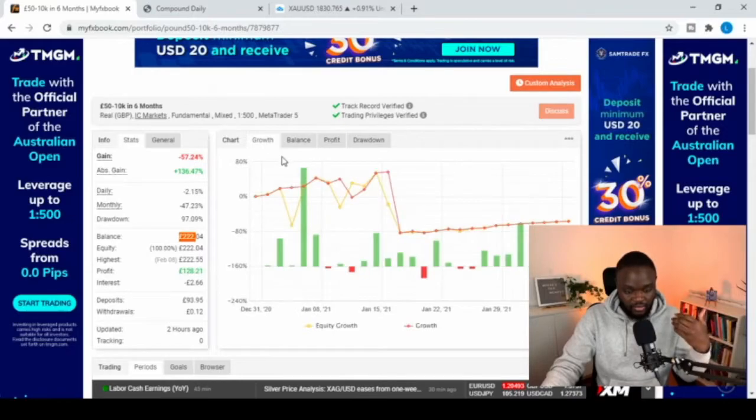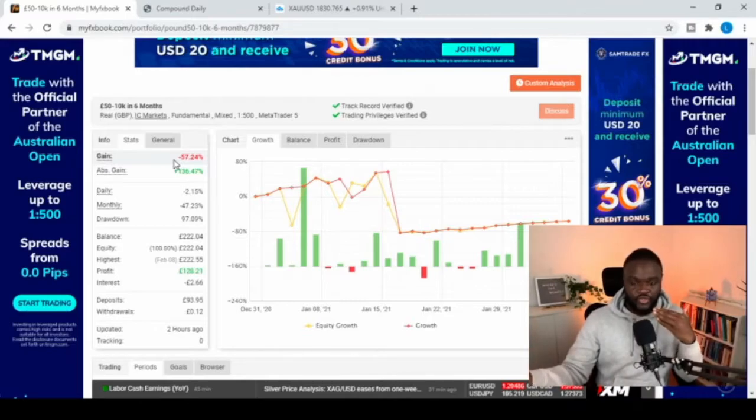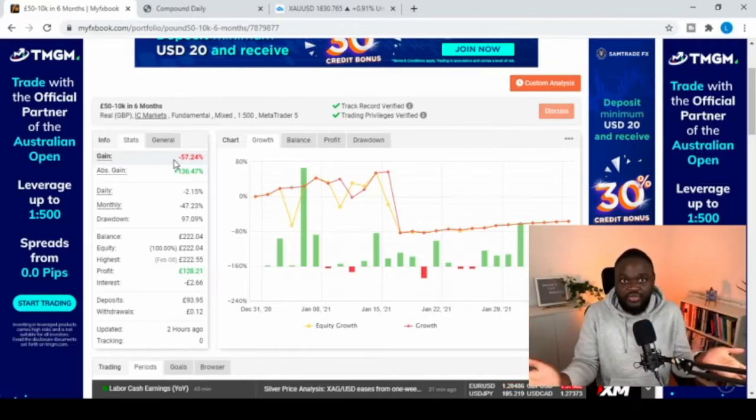Let's check my growth chart, and as you can see, there was a big dip down here, and now the account has been growing steadily. Now it will say that I'm on minus here. The reason it says I'm on minus 57% in terms of gains is because on top of my initial £50 deposit, I made profit on top of it. So the system counts overall how much I made in this account.